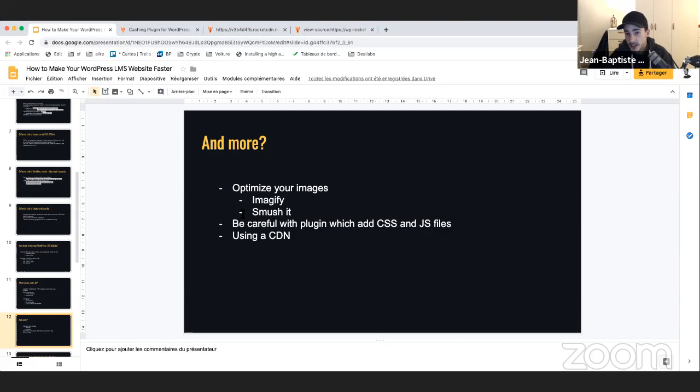Another thing which is important, which can have a big impact, is a CDN. There are a lot of people talking about CDN, but not all people know what it is. Concretely, a CDN is usually like a cache. It's very easy. Servers are replicated. In fact, your content, your static files, CSS, JavaScript, images, are replicated into a lot of different servers all around the world, which allows your visitors to be closer to your content.